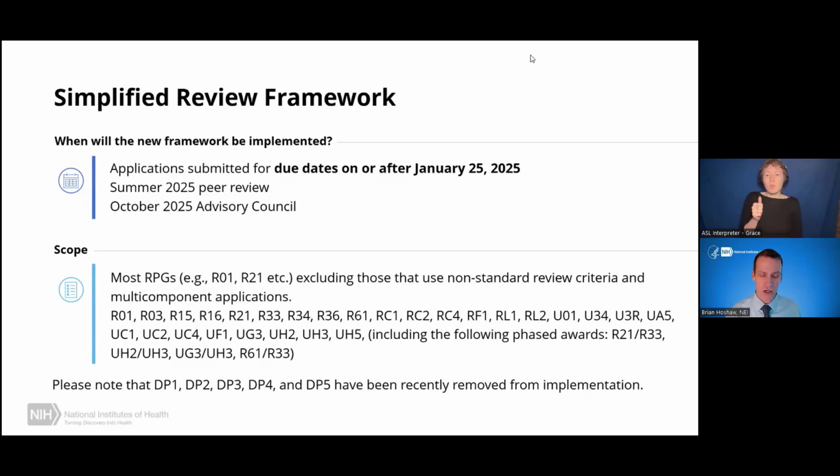We have the activity codes listed here. So it's very important to look at this list. It's on the intranet site as you start your reissuing process. We want to note that the DP activity codes have recently been removed, and that decision was made because these activity codes are more focused on the investigator than just the research project. So the text in section 5 is much different than the other ones. So those would be excluded for now.